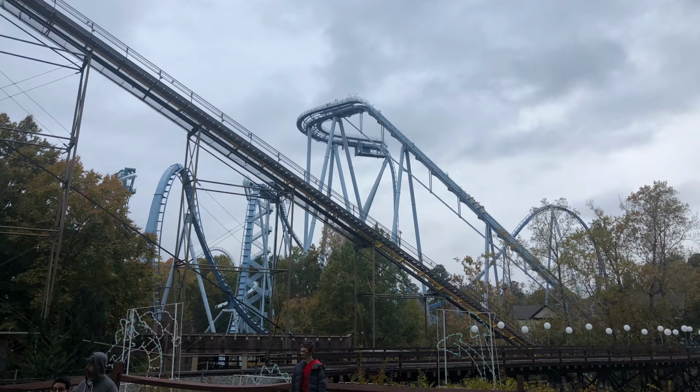It is a nice Arrow looper, and has a nice lengthy layout, because you do that first turn after the lift hill and go to the inversion, but then you have a nice long layout in the back where you go into a tunnel part. You do a ton of other stuff, like going in and out of trees, until you head into that second inversion after going up a second lift hill, and then you head back into the station. That was also a really good coaster I found at the park.